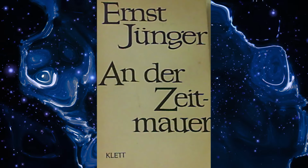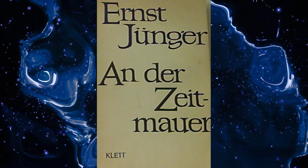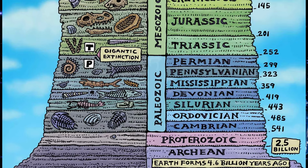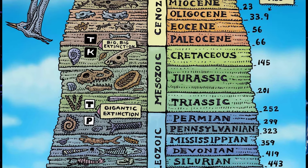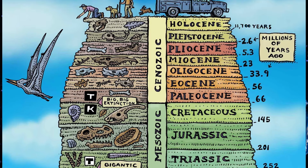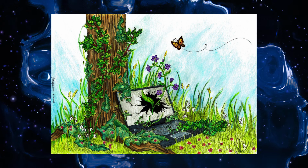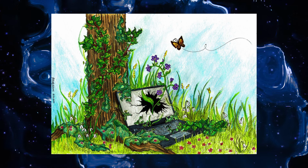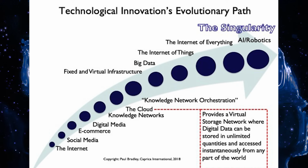Zeitmauer. Ernst Jünger's Under Zeitmauer is an exploration of humanity's relationship with technology and nature. Zeitmauer is German and translates to time wall. It describes a critical moment in history where technological advancements such as weapons and artificial intelligence will eventually make us question our existence. Crossing this boundary, this time wall, could lead to the end of technology and demand a new understanding of humanity's role. Because if technology fails us, or we fail technology, we have to think at some point, where are we even going with all this progress?